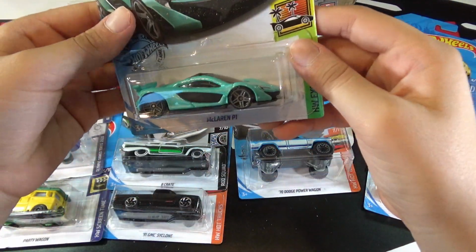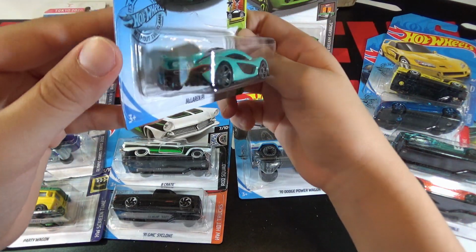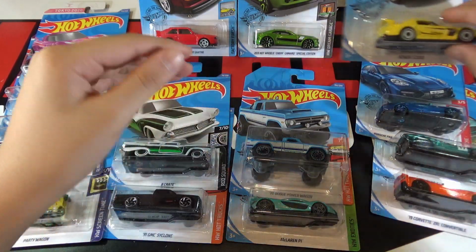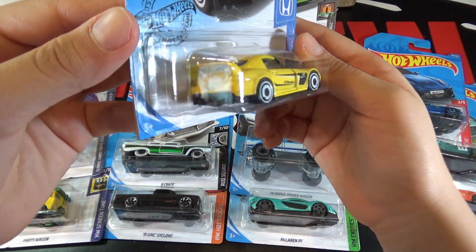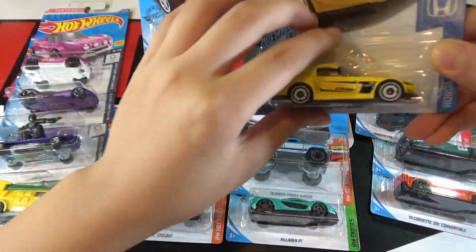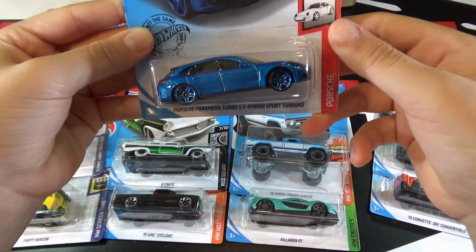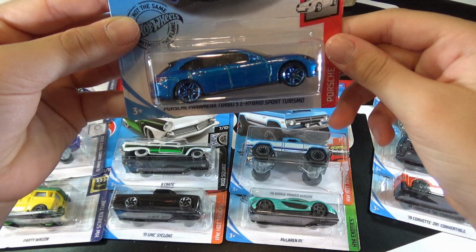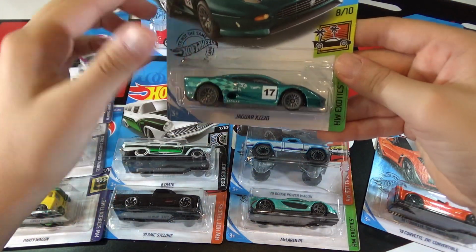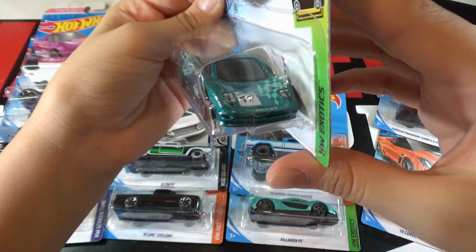The McLaren P1. This is a really cool car, and to see it in this teal color looks even better. The Honda S2000. I'm sure a lot of collectors will go after this one too. The Porsche Panamera Turbo SE Hybrid Sport Turismo. Looks pretty cool with the dark blue and then the same color rims. The Jaguar XJ220. This is cool in this dark teal.